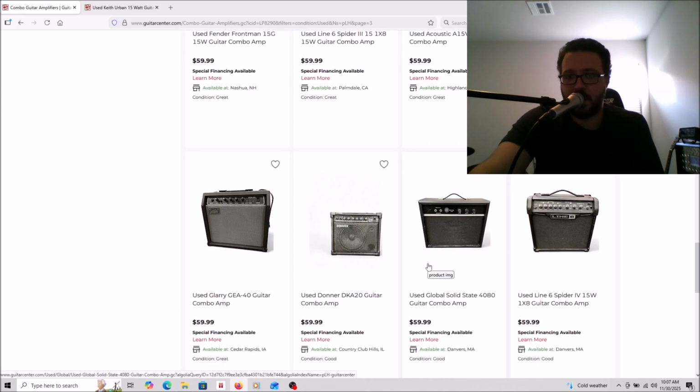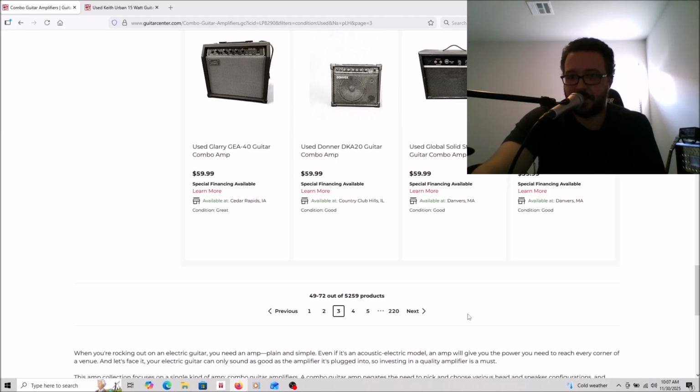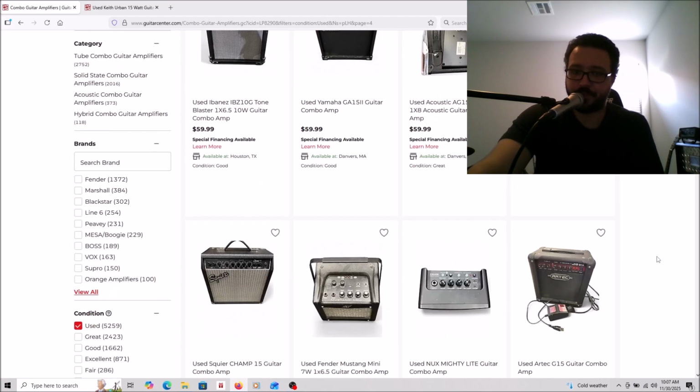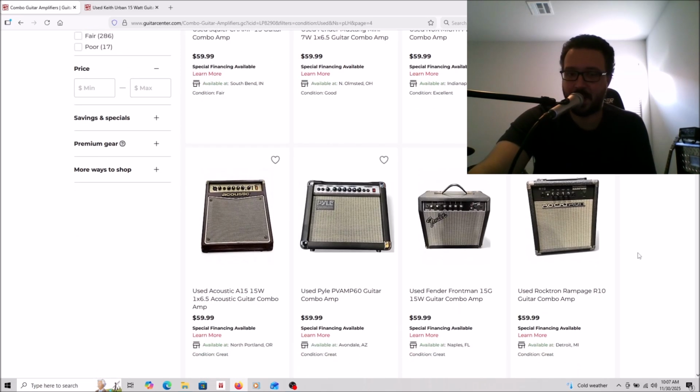as we proceed. Line 6 Spider. These things have a lot of built-in effects, so if you're somebody that wants a lot of effects at the drop of a hat, you might consider a Line 6 Spider. That'd be a good option. I don't like all those digital effects, though, so I wouldn't consider it, but if you can find a used Line 6 Spider amp and you have a player that might want a lot of effects, that could be a good option because it's kind of an all-in-one package.